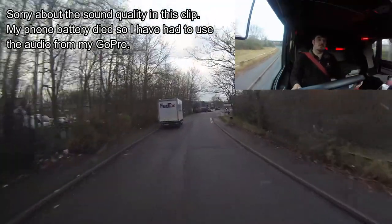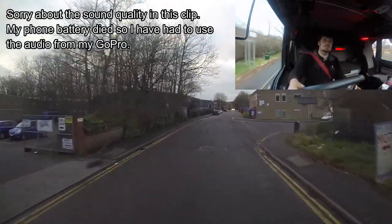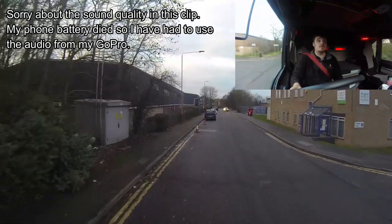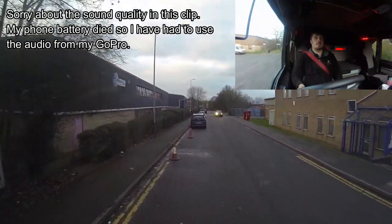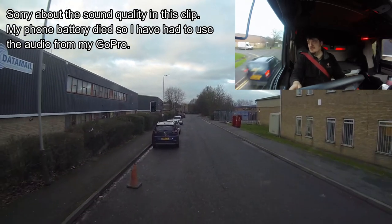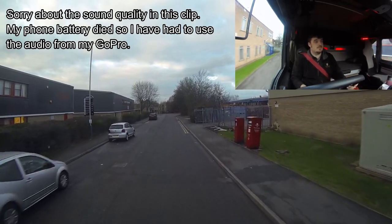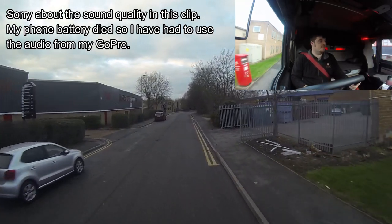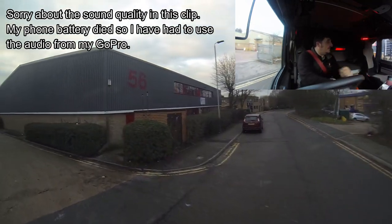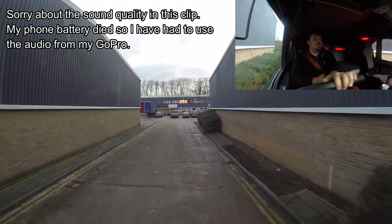Right, we are nearly there now, literally just up here. There you go, Mr. Car Driver, you come down. Fair enough, you come down. The entrance way is just on the left hand side here. As you can see anyway, it's not the widest of entrances. And the trailer that we're picking up is that one just there that you can see.